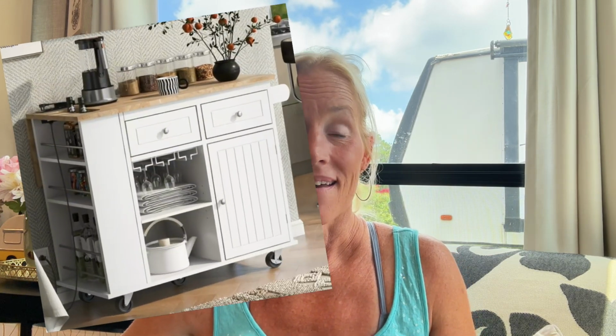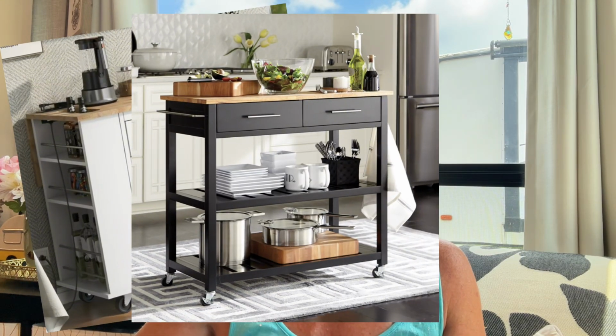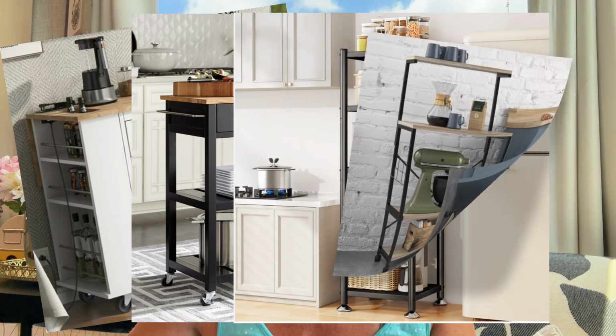So here's what we do. We edit. We choose your MVPs, maybe that coffee station that keeps you sane or the toaster that gets daily action. The rest, tuck it away. Find a cabinet, use a utility cart, get creative with vertical storage. And don't come at me with, but I use it once a week. That's fine. Store it smart. Pull it out when you need it and then put it away again like a civilized adult. Your countertops should be showing off your style, not acting like a parking lot for appliances.